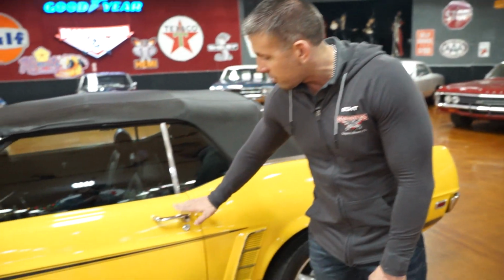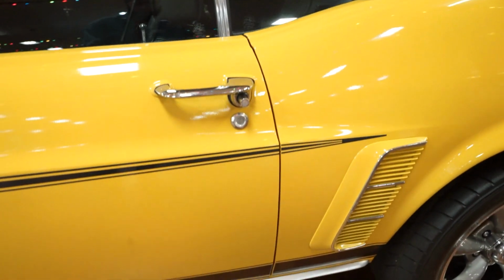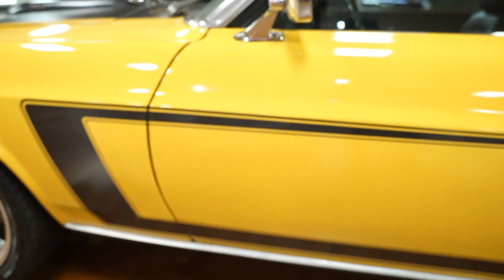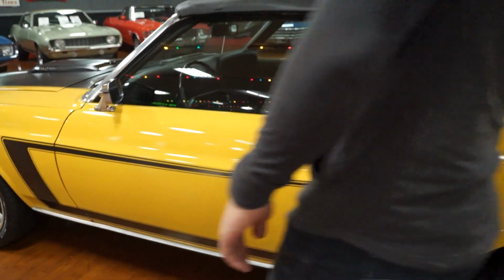I want to show you that the chrome on the driver's door handle is in pretty good shape, and the overall condition of the door is in nice shape. And what I mean by that is there's no blistering or cracking, fading in the paint, and the door itself is nice and straight and solid, no rust bubbles or anything like that.